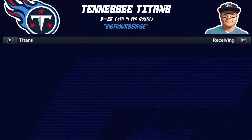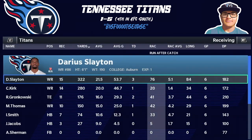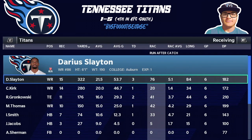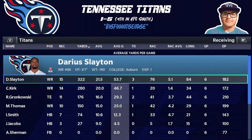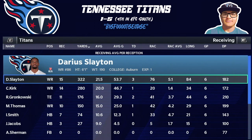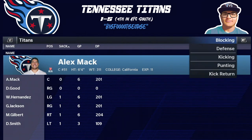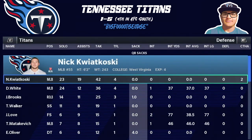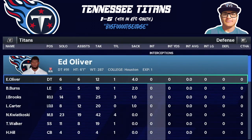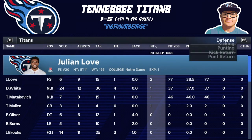Headed over to his receiving threats, shockingly enough, his number 1 so far is not his first round selection in the fantasy draft, Mike Thomas, but it's Darius Slayton, leading the way with 15 receptions, 322 yards, and 3 touchdowns. Titans are going to need some production out of the passing game if they want to turn this 1-5 start around. Over to defense, he's got linebacker Nick Kwiatkowski leading the way with 42 tackles, Ed Oliver leading with sacks at 4, and his interception leader is Julian Love with only 2.